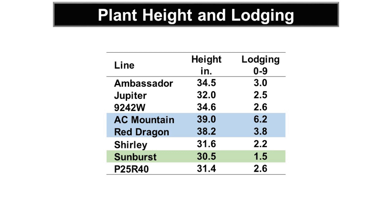You can see Sunburst and Shirley and R40 are on the shorter end. It's just short and early. It's kind of this little rhyme, short and early, just like Shirley. When we're making selections in our breeding nurseries, it's a trait that we're looking for. And Jupiter is another example of a short variety. So there's more potential to shorten plants potentially without a growth regulator. Growth regulators have their place, don't get me wrong, but sometimes you can shorten plants based on genetics alone.